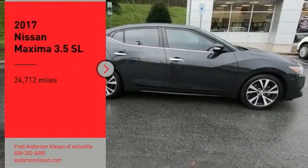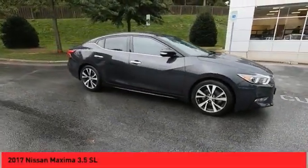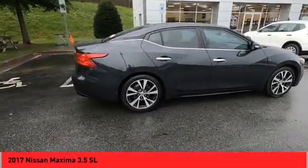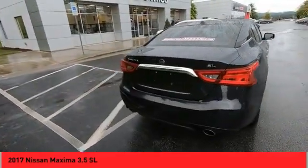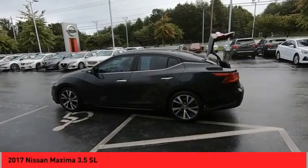Looking for the right vehicle? Check out the 2017 Maxima. Maxima offers elegance with an edge. The spacious interior provides refined comfort for up to 5 passengers. Advanced technologies such as Nissan Intelligent Key and push-button ignition offer convenience and control.